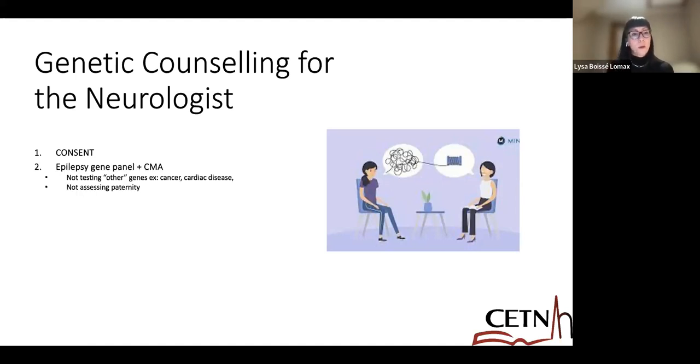We also have to recognize that at least in my province, Ontario, and many other provinces in Canada, we don't offer whole exome sequencing. We typically focus on the gene panel or CGH microarray. So we have to say we're testing for epilepsy genes specifically and not other genes, such as for cancer, cardiac disease, etc. We're also not assessing for paternity in our testing.